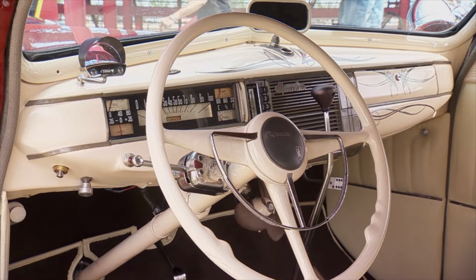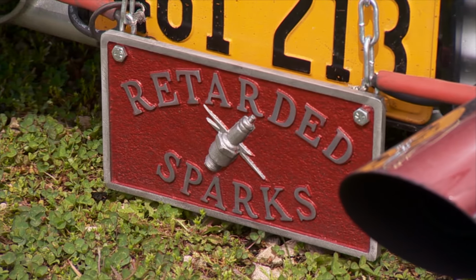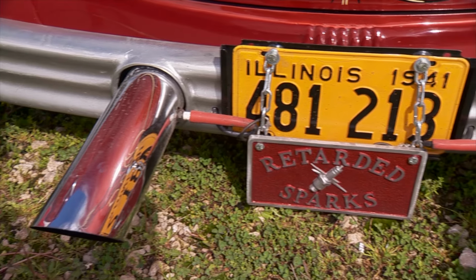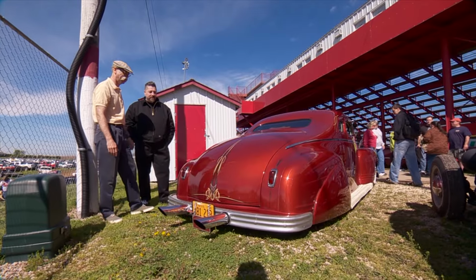Yeah, well, again, beautiful lines flowing back here. Your club name absolutely cracks it. Retarded Sparks, man. It fits us perfectly. So this would have been a flathead 6 probably? Yes. Back in the day, and I'm sure you don't have that. No, I put a big block of 454 in there. Oh, of course. But why not?